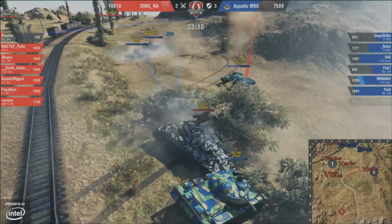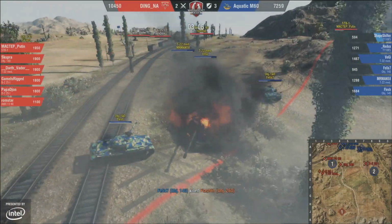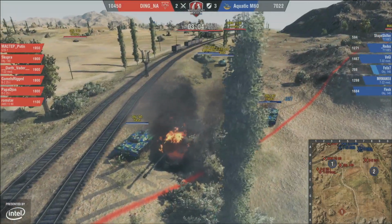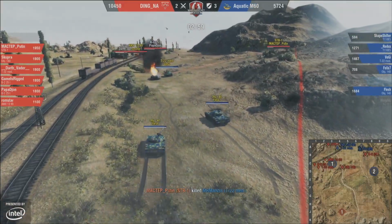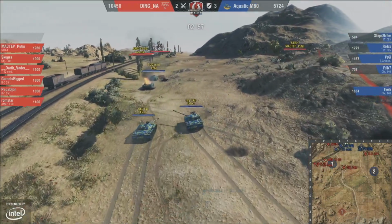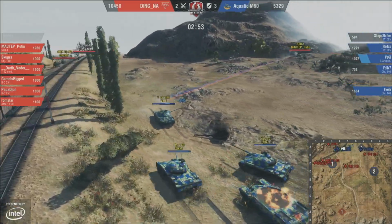Flashland, though, taking a shot, still alive. He might be able to get one more shot off. No, Felix takes him down before he does. And that is going to be a tank now down for DNA. Aquatic M60, though, Master Putin dropping Mr. Man. And that is two gone for them, down about 4,300 points of HP.